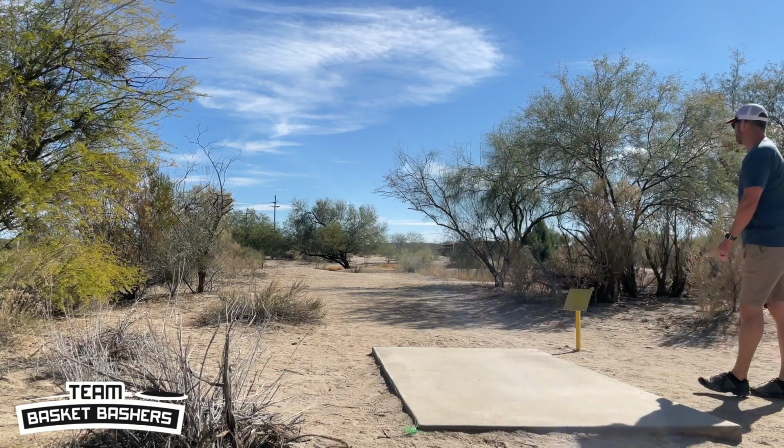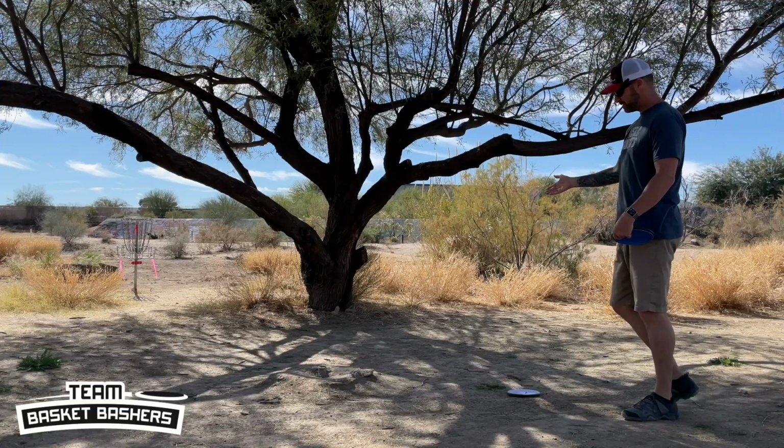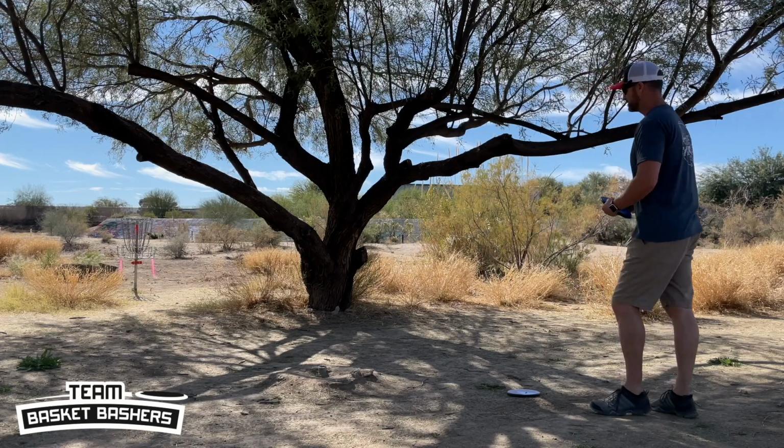Well, that would be real decent for the original location, but we'll take it. All right, I'm right about 30 feet here. This is the original basket location, so this would have been a nice tap in.